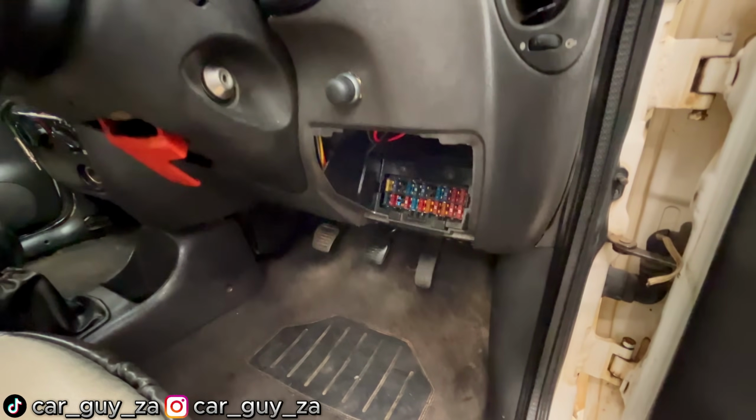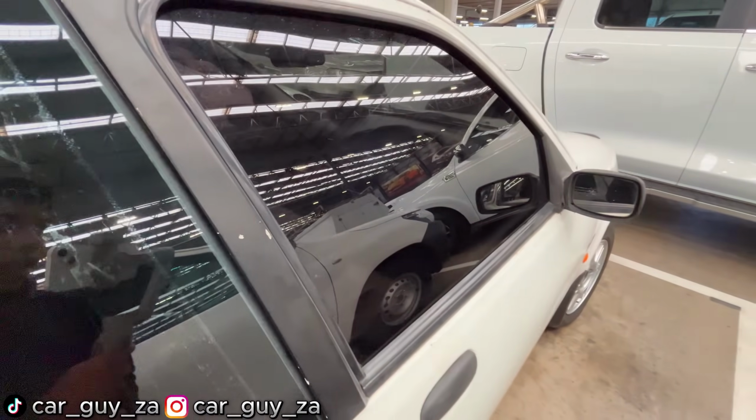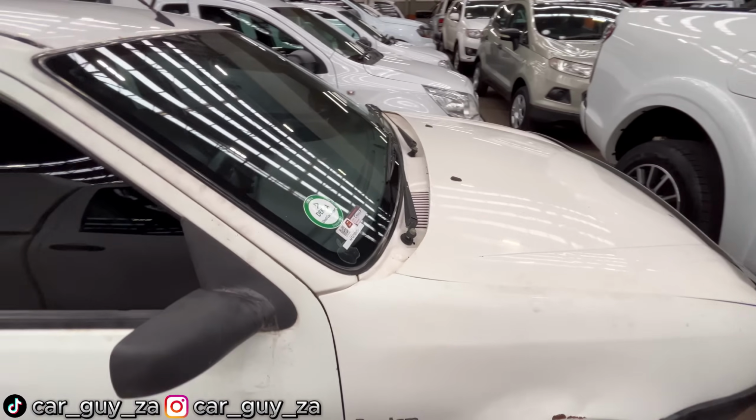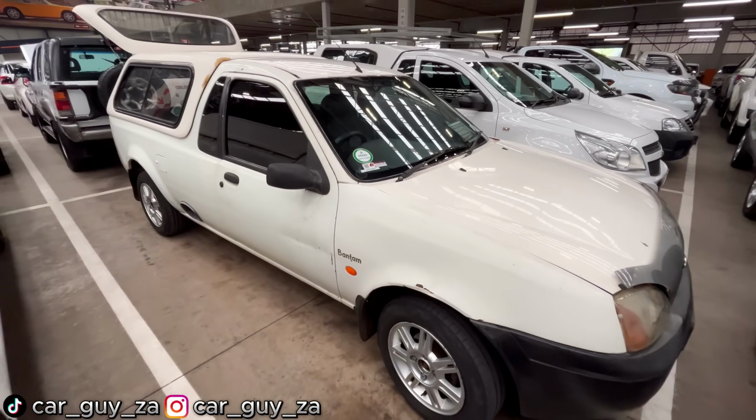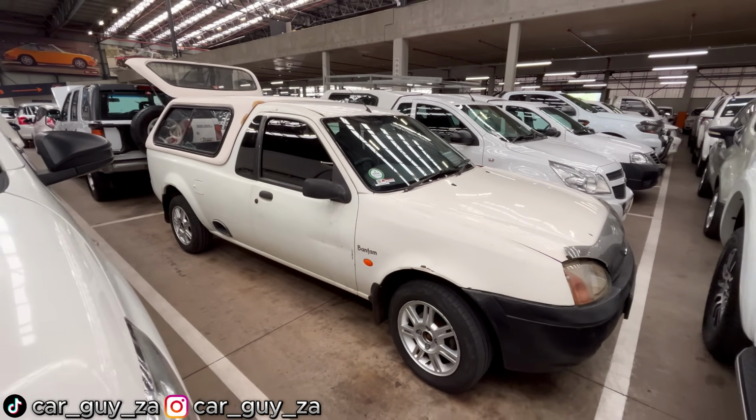I can't show you guys how the engine bay looks because the lever is missing, but they don't say this bakkie has any mechanical issues. It has no service history with a fuel consumption of 8.8 liters per 100 kilometers. So yeah, this is another vehicle for today.